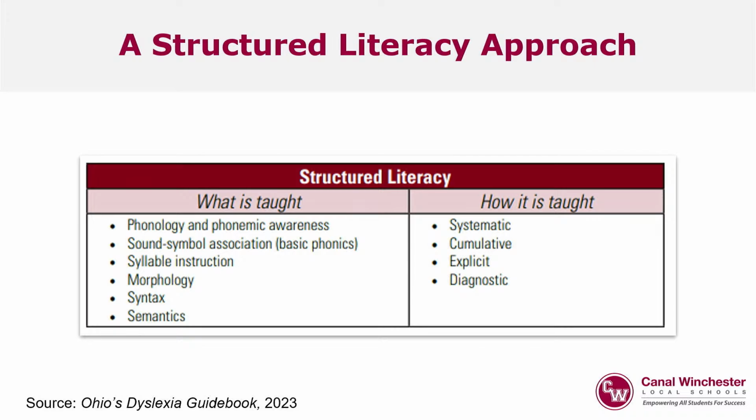Syllable instruction, which is what helps our students decode multi-syllabic words when they get a little bit older. Morphology, which is the study of meaning within a word. So that could be a prefix, a root, and a suffix. And then syntax and semantics, which has to do with the structure that our language takes on and the meaning related to structure too.